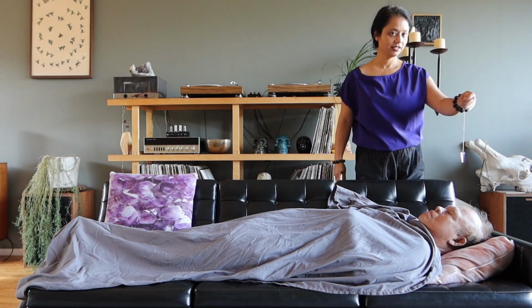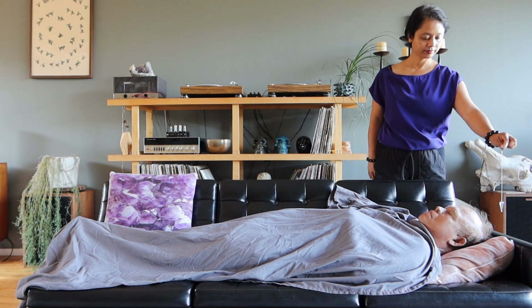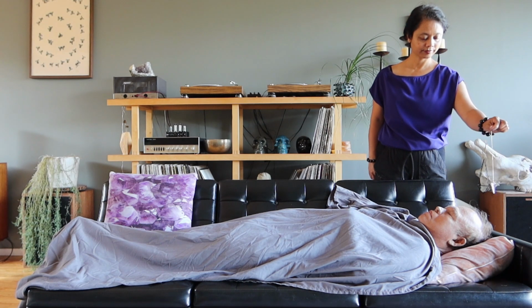Checking chakras is best done on others, whether you have a client, a friend, or a family member. In my case, my uncle has graciously volunteered to demonstrate some of his chakra flows. Have the person lie comfortably in a flat position. My uncle was a little cold, so I put a little sheet over him.